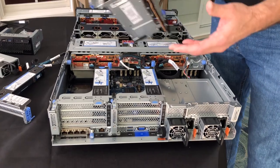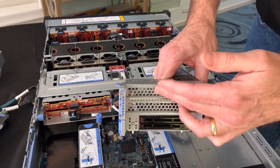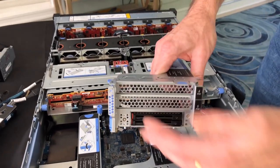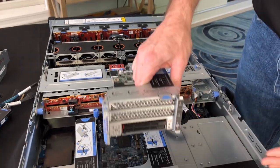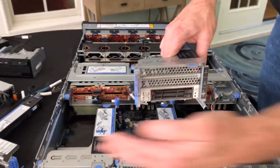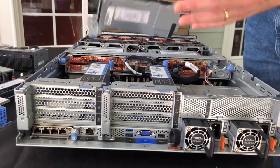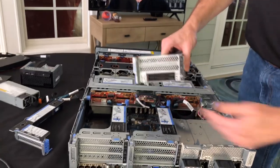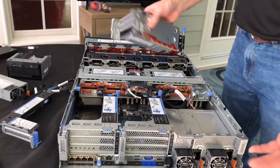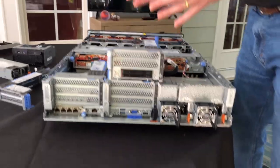You can see this one I'm showing you here has the two slots above it, so that's still an option. You can also get a choice without these two slots, which allows you to use the 3.5 or the 2.5-inch drives on top of this. So this is not an either-or. You can have both the 7mm drives and the 2.5s or 3.5s if you wish. This is also in addition to the M.2.